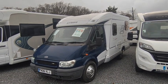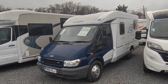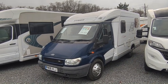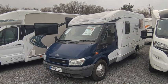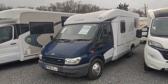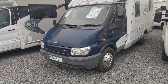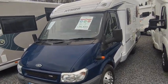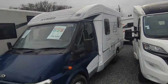The Hymer van 522 was the smallest one in the range at the time and the most popular. Based on the front wheel drive Transit, they came out in 2006, and this is one of the first 2006 ones, sold new by Hymer UK up in Preston, where I used to work many years ago. Looking good with its blue cab, makes a change from being white. You've got nice aluminium sides with graphics, which are still in very nice order as well.